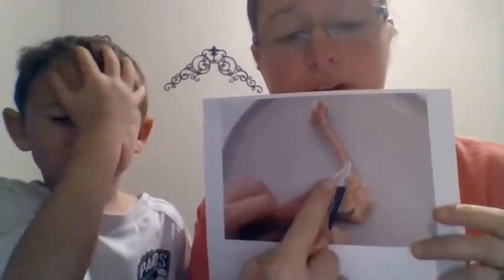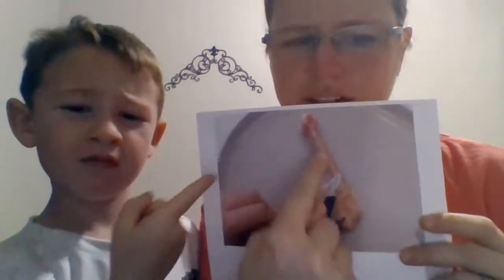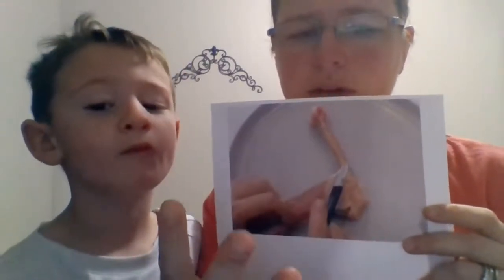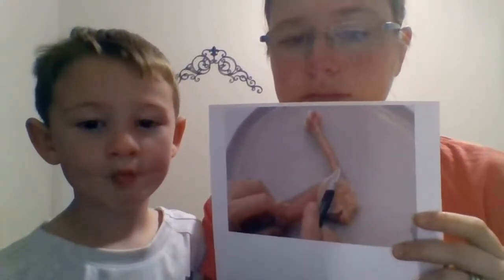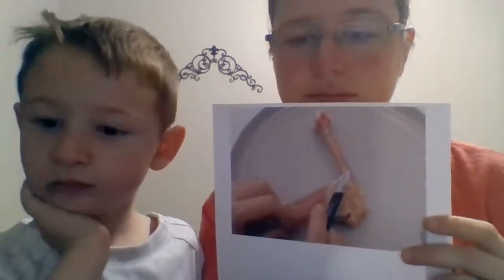All right. So here's the muscle. Here's that weird string, and here's the bone. So I wonder how all this works together in order to make that chicken leg move. Anybody have an idea?